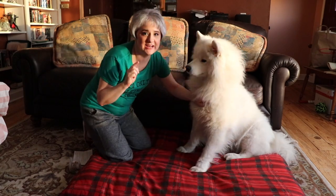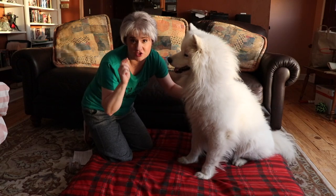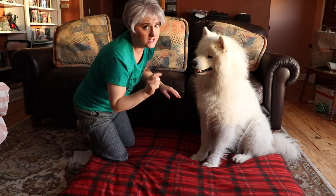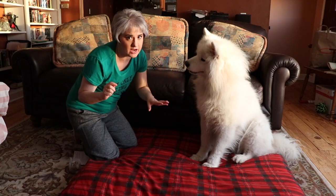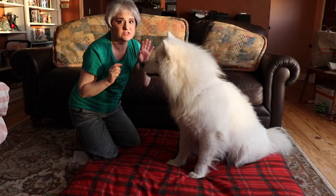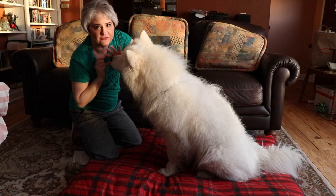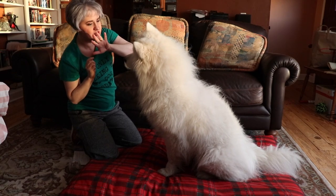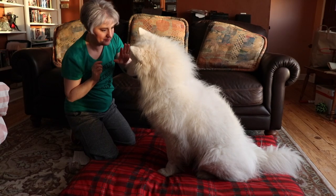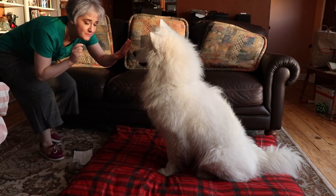First of all, with training a Samoyed, you have to keep the training sessions short, like 2 minutes or less. First of all, you get them to sit, which I will discuss in another video. So he's sitting. So now what you do, sit. You stick your hand in front of their face, like this. You say, stay. Stay. And you take a few steps back.